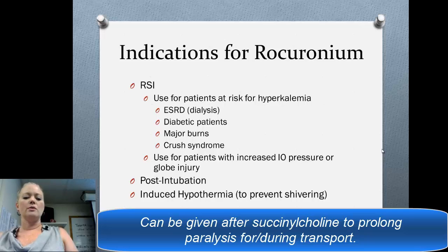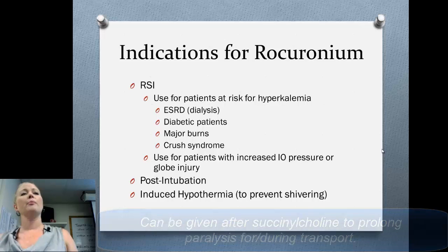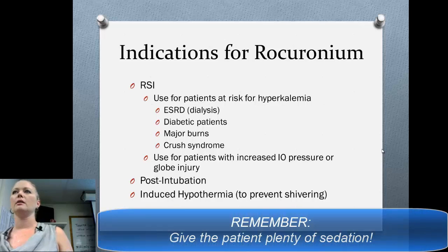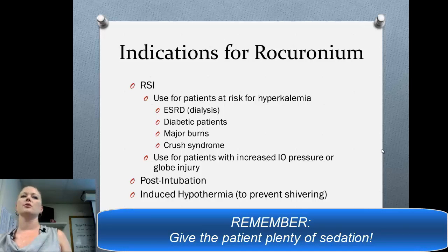It's also going to be used in the induced hypothermia protocol to prevent shivering, because when you cool your patient and they start to shiver, that really increases their metabolic demand, and we don't want that to happen. So make sure you give them plenty of sedation, but you can paralyze them to keep them from shivering.